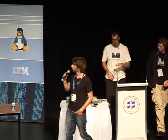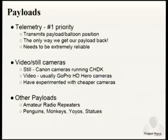So on the topic of payloads, as Joel mentioned, they're really the most important part of the balloon. Without the payloads, we don't recover any useful information, and certainly we can't track our equipment. So the very most important payload that we fly is our telemetry payload, which we've gone through a few revisions of, but essentially remains pretty similar to what we've been flying since day one. It's designed to be as simple as possible, as reliable as possible, and to continuously transmit the position of our balloon.